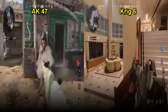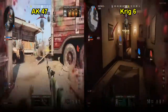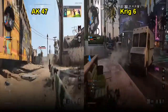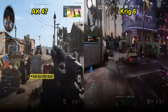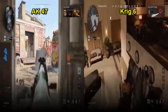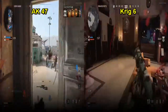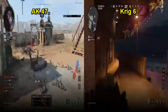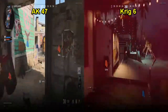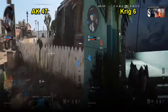Now, in the barrel category, we have two major differences, and this is going to be the last of the differences for the attachments comparison of these two guns. So on the AK, we get an 18.2 reinforced, whereas on the Krig we get a 15.5 contour. The contour only does two things. You get plus 10% strafe speed while subtracting 25% bullet velocity. Whereas on the AK, we get 100% range increase, 40% bullet velocity increase, while subtracting 4% to that sprint move speed and minus 20% aim walking speed.